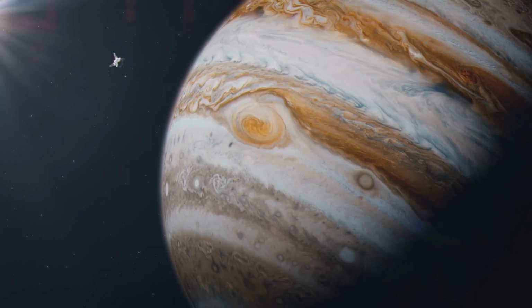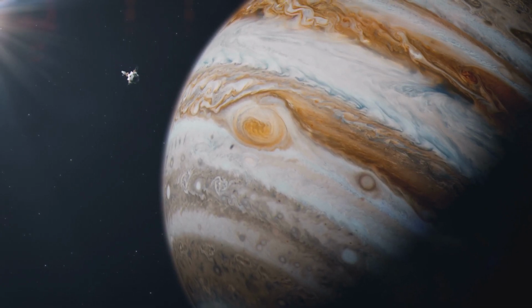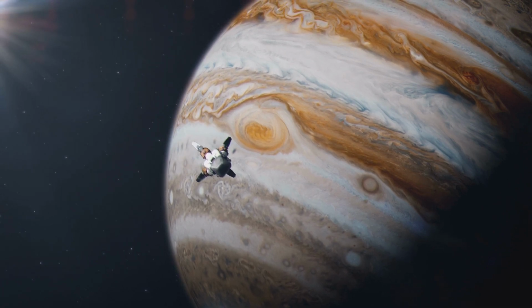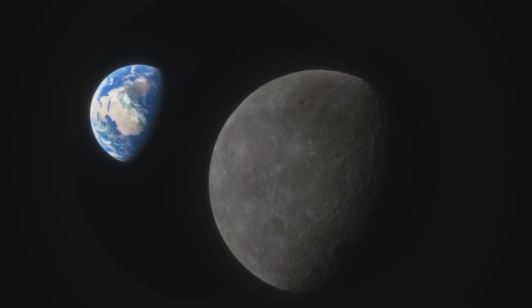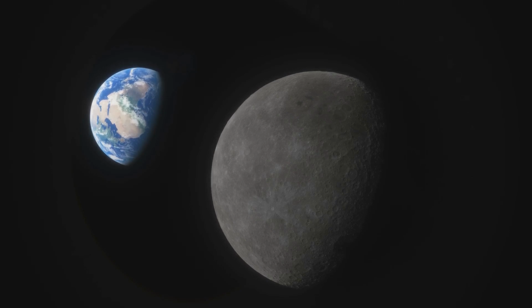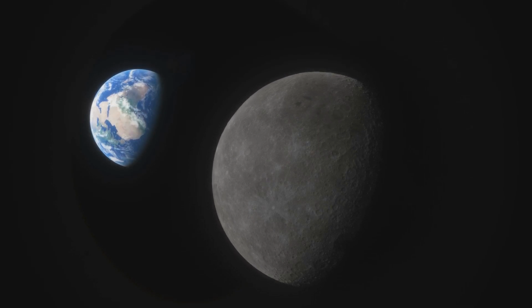Its reverse orbit hints at a past capture event where it was snagged by Jupiter's immense gravity and forced into its current path. This capture event likely involved a complex gravitational dance with other objects in the early solar system, potentially leaving its mark on Kallichore's composition and surface features.